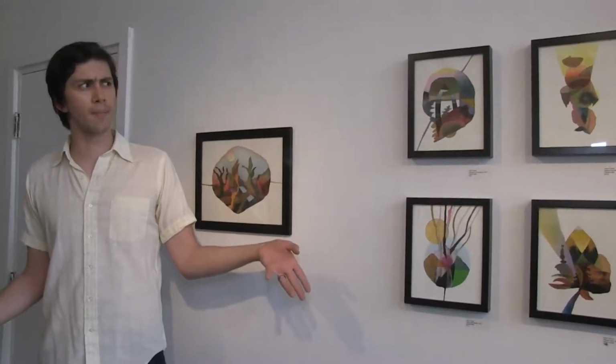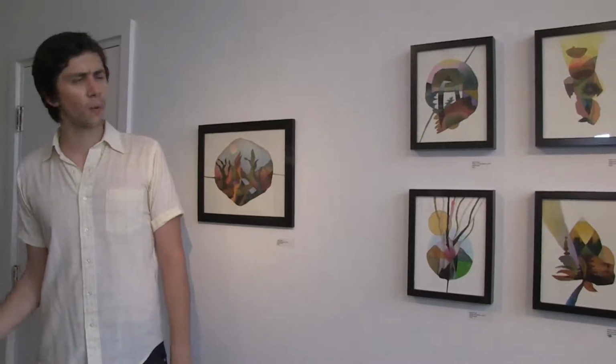I probably throw away about half of the ones I start, or I kind of want to repurpose them for other pieces. But yeah, not a whole lot of planning. I didn't like that about art school. They always wanted you to have a plan beforehand.